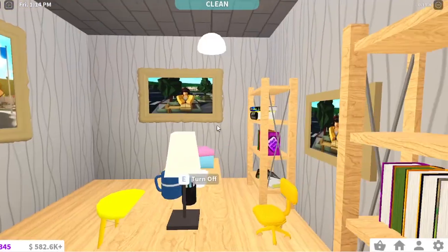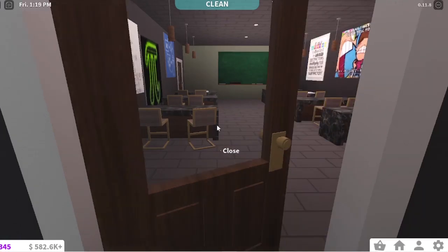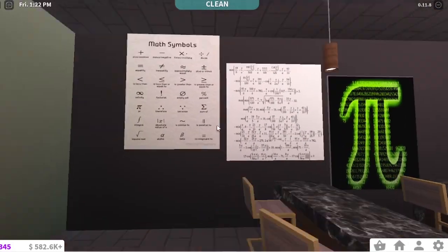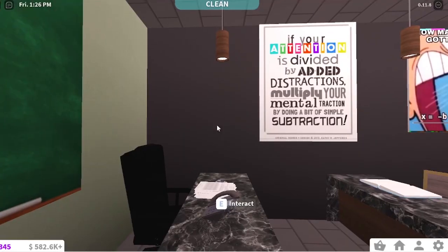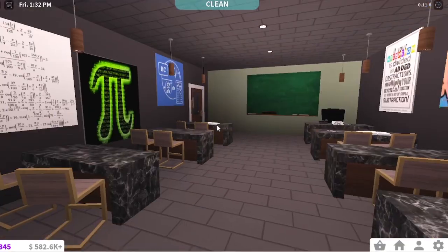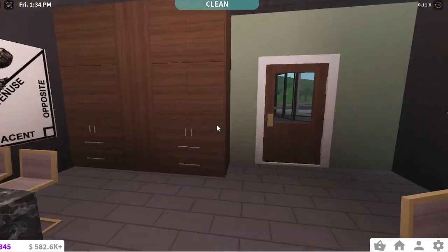My sister built this. It's a cute little bright room. Over here is the math class. I think the highlight of this build is definitely the posters. Like, look at all of these. What even is this? It felt very empty, so I just packed all of the classrooms. So I just added a bunch of posters. So yeah, that's la classe de mathématiques.